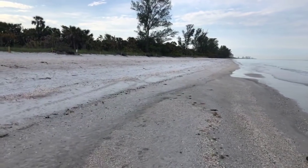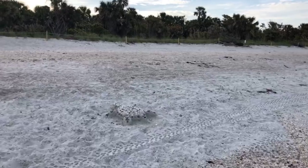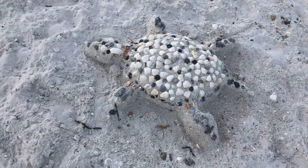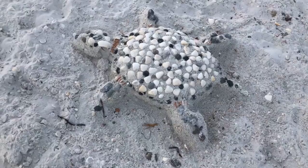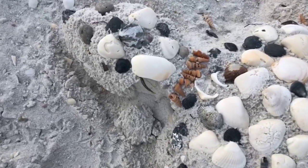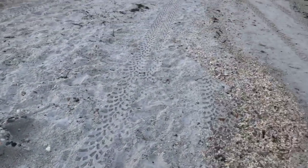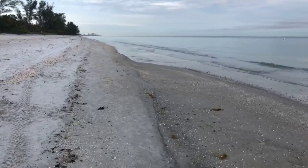There's something cool. There's a little sea turtle sand sculpture. These are pretty common once sea turtle nesting season begins. See all the little worm tips there, up by the neck. That's cool. Very appropriate for this time of year, as we have our female loggerhead sea turtles coming on shore nesting now.